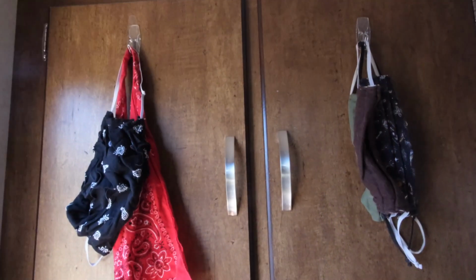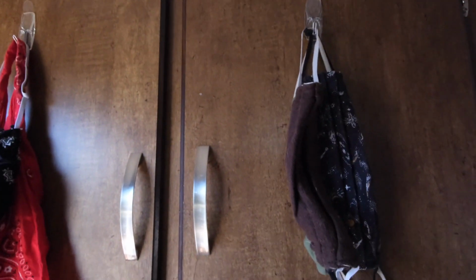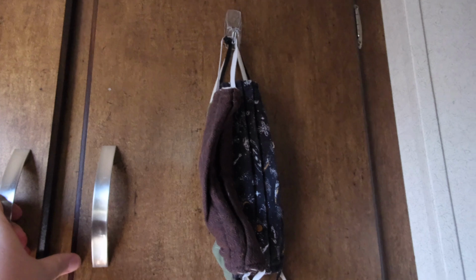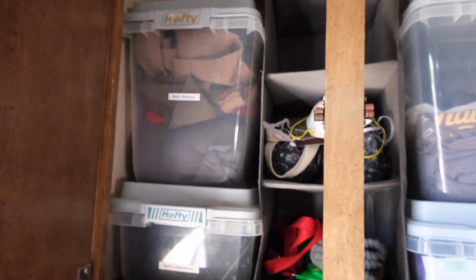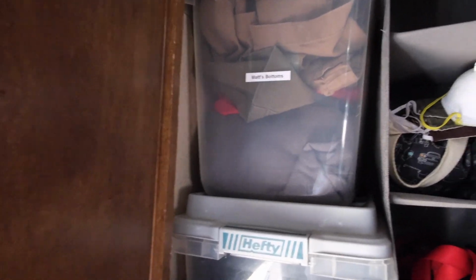Above here we have these command hooks on the doors that are holding masks. I put these up back when we first started traveling after the pandemic began. So if someone knocks on the door, or if we're just headed out, if we feel like we need a mask, we're fully vaccinated, but sometimes there's times you still need a mask. They are there. And then in here we have these Hefty totes. We really like them. They work really well for us.